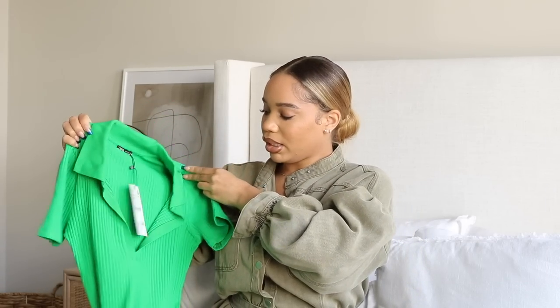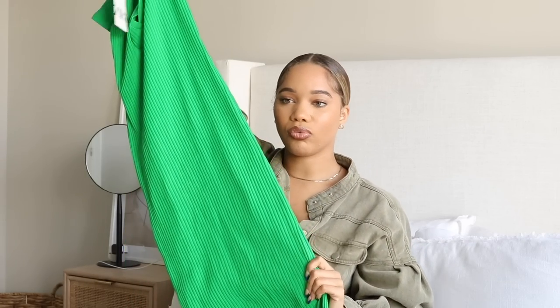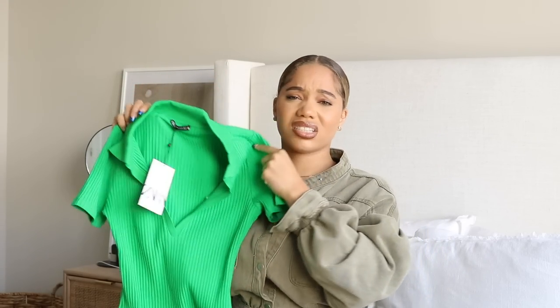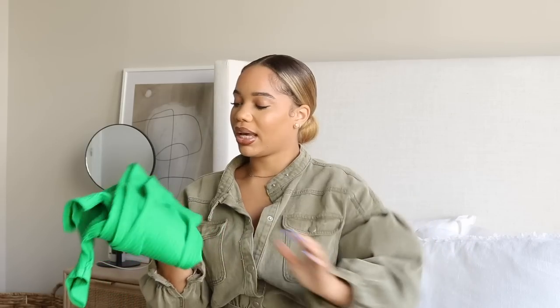I did get the size medium and it just fits amazing, amazing, amazing. It is a very thick rib knit material and it's a maxi, well not maxi, it's kind of a midi dress. And it's just so flattering, girl. It looks so good. The body was giving body. Like, everything was just everything in this dress, you know? So yeah, got this as well.